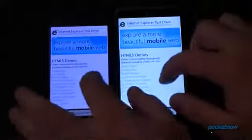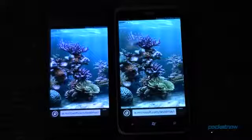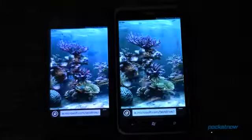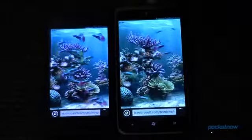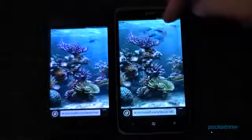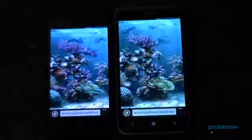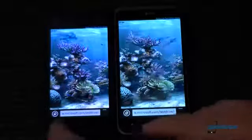Alright, we're going to do some HTML5 tests. Of course, Fish IE. Both of these are on Wi-Fi as well, so it's fair. Now we can see a little bit of a difference in the frames per second. We're actually getting a little bit faster on the Titan II. 47 over here, 52 over here. So we got a little bit better HTML5 rendering.